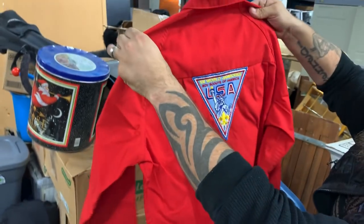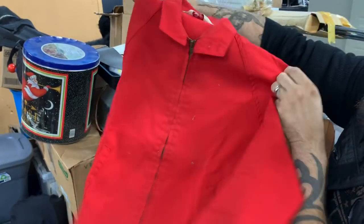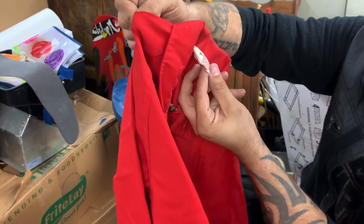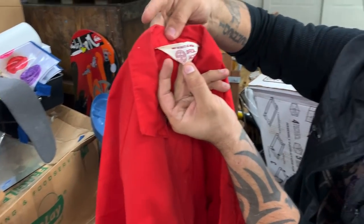What's this? Oh, look at this, dude. Look at that. U.S. Boy Scouts of America, USA World Jamboree. Bro, that's killer. Look at the older tag. Official jacket right there. Boy Scouts of America official jacket.